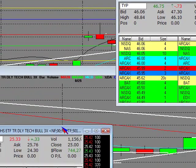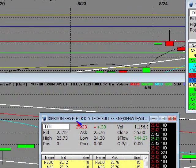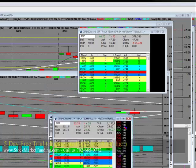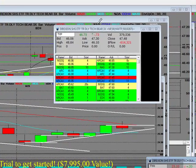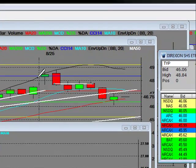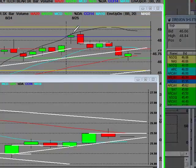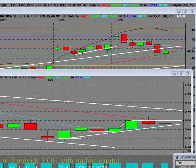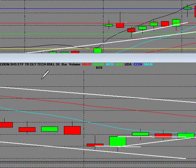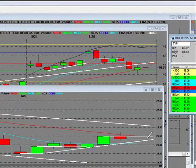So everyone did extremely well today, trading both, once again, the bear and bull, which had the ascending breakout, the Tech Bear 3X. When it topped out and reversed, it was time to go long here and get short there. And that's what it's all about. Both are ETFs, both in the same sector, both intraday. Very nice, very nice.